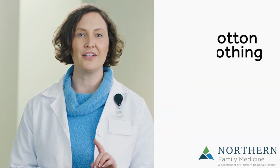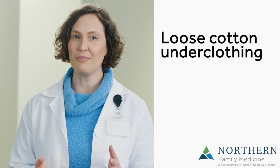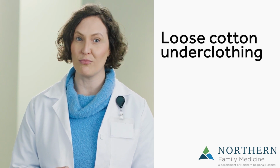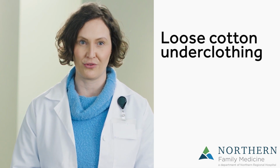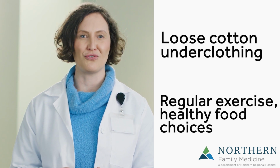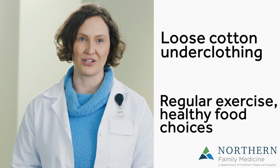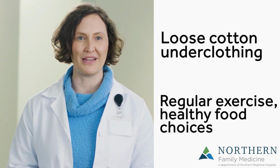Wear loose cotton underclothing to keep yourself dry. Tight-fitting pants and nylon underwear trap moisture and promote bacteria growth. Make sure you're getting regular exercise and making healthy food choices. This helps to prevent the bladder issues and constipation, while also helping you maintain a healthy weight. You should talk to your doctor about what type of exercises are best for you.